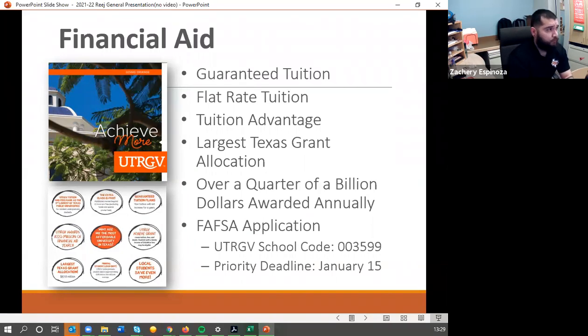Tuition Advantage. Tuition Advantage is a new program helping students pay for their tuition if they still have to pay out of pocket after funds and grants were given to them. All you need to do is meet the criteria. The criteria for Tuition Advantage is to come from a household of $95,000 or less, and get a 19 on the ACT or a 990 on the SAT, or be in the top 10%. For those last three, the test scores and top 10%, you just need one of those. But you do need to come from a household of $95,000 or less.